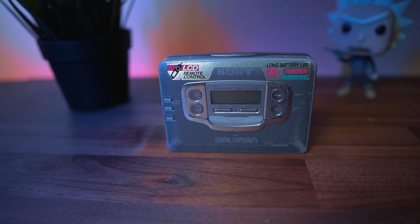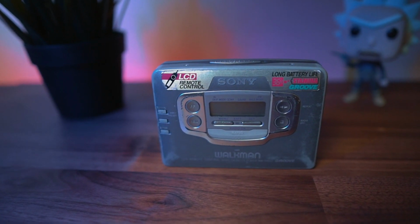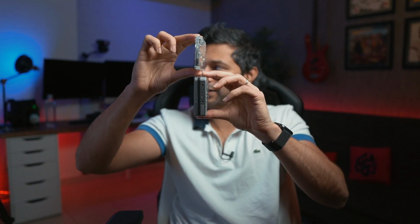Apart from that, just the build quality of it, like this thing is all made of solid metal. The spring action for this thing was really cool. You could just pull this button down and open up the cassette player. As you can see, it's not that much bigger than the cassette itself. So the form factor was definitely a winner over here.